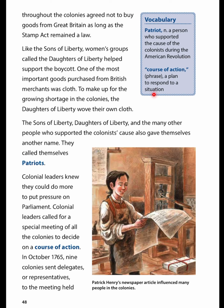Course of action, a plan to respond to a situation. Like the Sons of Liberty, women's groups called the Daughters of Liberty helped support the boycott. One of the most important goods purchased from British merchants was cloth. To make up for the growing shortage in the colonies, the Daughters of Liberty wove their own cloth. The Sons of Liberty, Daughters of Liberty, and many other people who supported the colonist cause also gave themselves another name. They called themselves patriots.